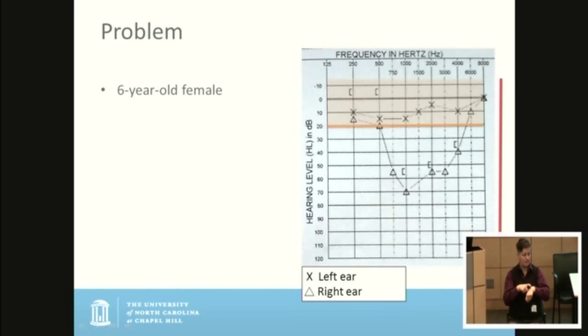And we have X's to represent these levels or thresholds in the left ear. And then we have these triangles to represent the thresholds in the right ear. Anything that falls above this orange line is considered in the normal range. So we have normal hearing in the left ear. We have a hearing loss in the right ear. And this is for a six-year-old female that I saw during my externship.